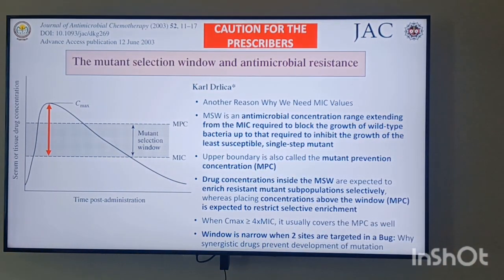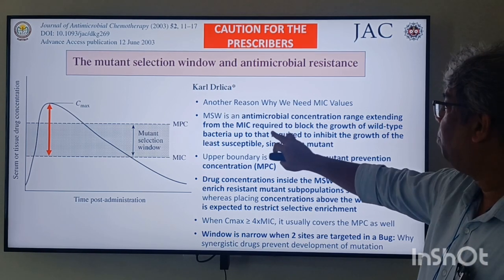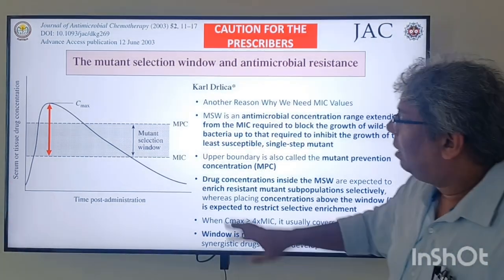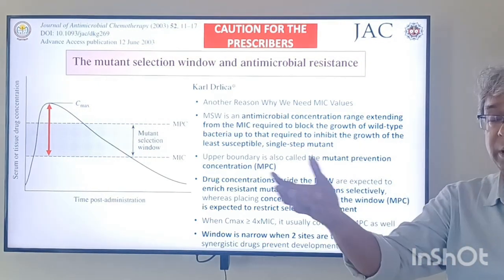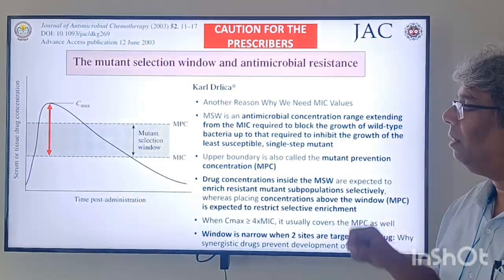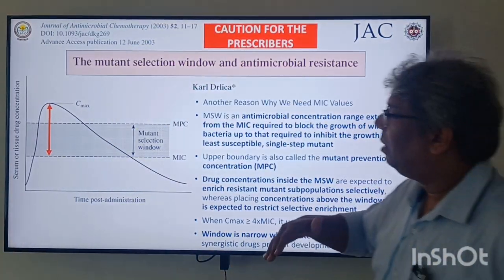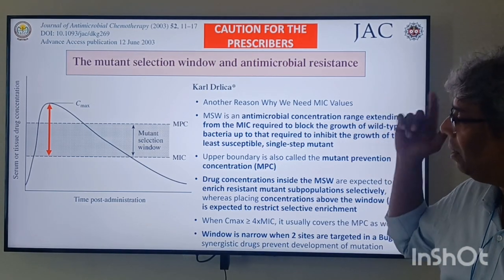mutation selection window is an antimicrobial concentration range that extends from the MIC required to block the growth of wild type bacteria up to that required to inhibit the growth of the least susceptible single step mutant. So we know that for tuberculosis, we have to give a 6-month therapy or 8-month therapy, 9-month therapy at times. The reason is a few selected mutants which might remain at the site of infection might outgrow. So that is why we have to give multiple drugs with multiple synergies so that all the bugs are covered.